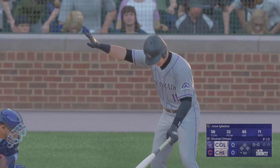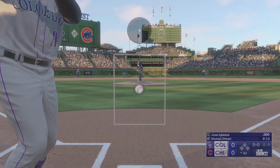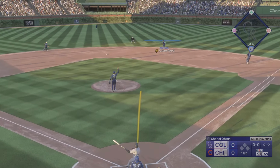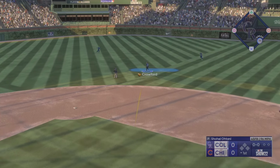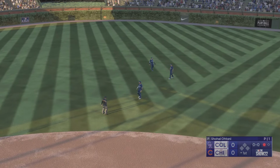Okay, all set to go. Now it's the shortstop, Jose Iglesias, leading off tonight for Colorado. And a pitch. Soft contact in the air. Crawford makes the grab. One pitch and one out.